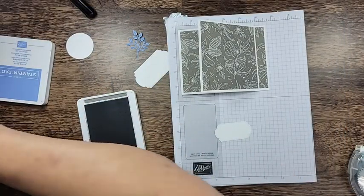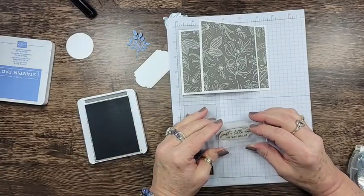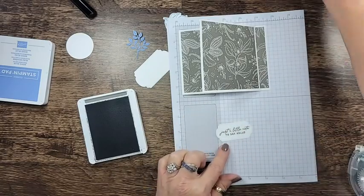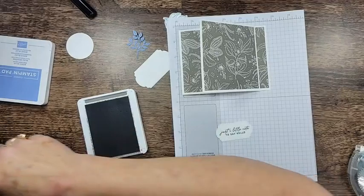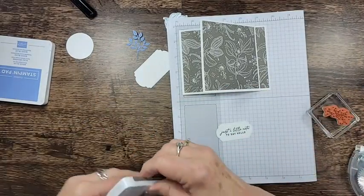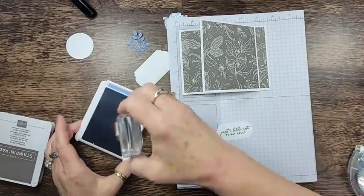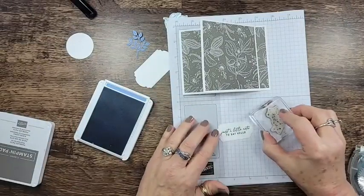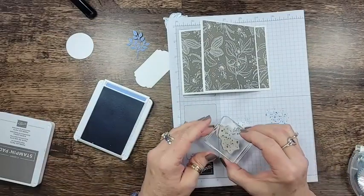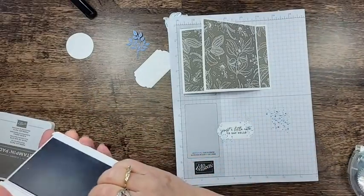So here's my sentiment. And we're just going to stamp him right there. Okay. And then we'll bring in the speckles. Speckles, splatter, you know. And now I'm just going to turn this around just so it gets the edge. Okay. Close this up.